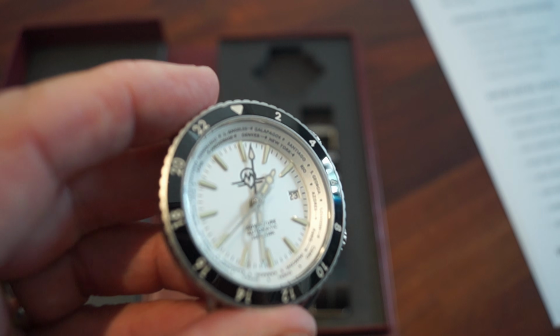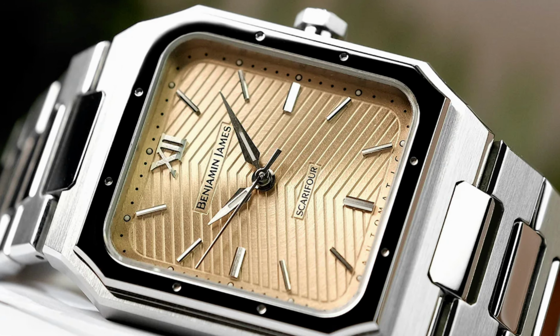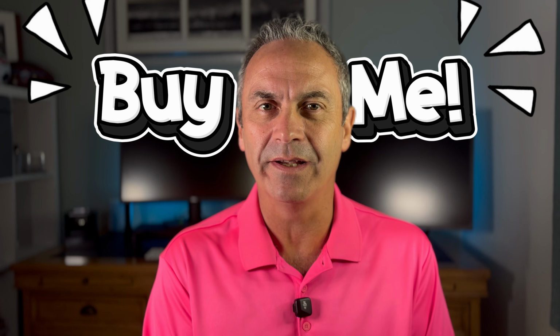Yes, you can read that a diver is 40 millimeters. But depending on the case shape, the lug to lug, and the thickness, it can wear like a 42 or a 38, and that's a big difference. The weight, the way the bracelet drapes, the way the dial catches the light, none of that comes across in photos. And honestly, the decision to buy a watch often happens in the first 10 seconds on the wrist. You just know when it works.